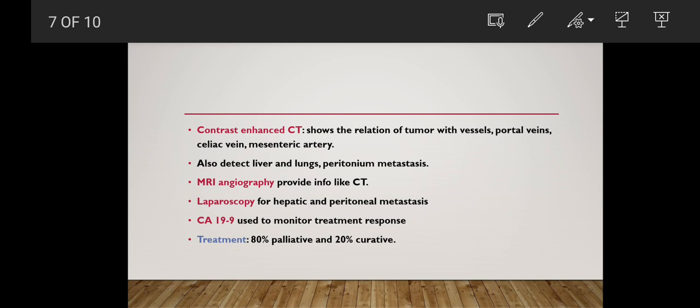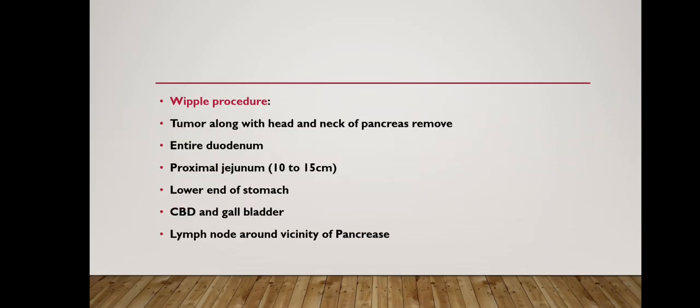Now, what are the treatment options? In 80% cases, the carcinoma head of pancreas has a very poor prognosis. So when the patient presents, he presents in a very advanced stage, and we do only palliative treatment. While in 20% cases, we do curative treatment. In curative treatment, we basically do the Whipple operation or Whipple procedure.